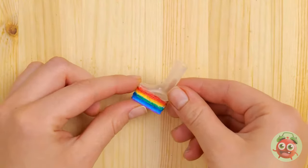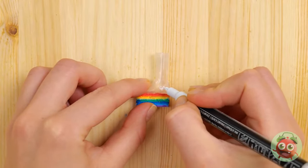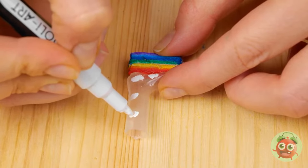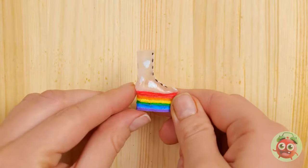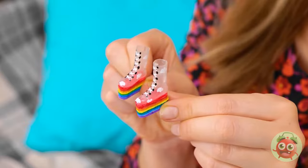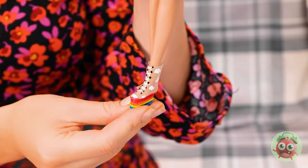Wow! Homemade boots! But I'm not finished. I'll use correction fluid to color the glue. I'll make little white dots with the pen. These are so cool! And I did it all by myself. I hope my doll likes them. Let's try them on. They're the perfect fit!